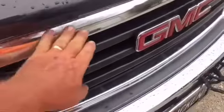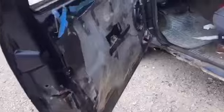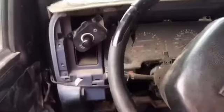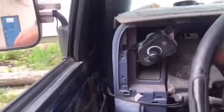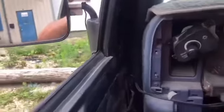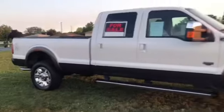Just by looking at the chrome here on the Ford King Ranch, it's all sand pitted and all that. Heavy sand pitted, which is always indicative of quite a bit of mileage. Something looks kind of illegal about that electrical fuse box outside. King Ranch for sale.